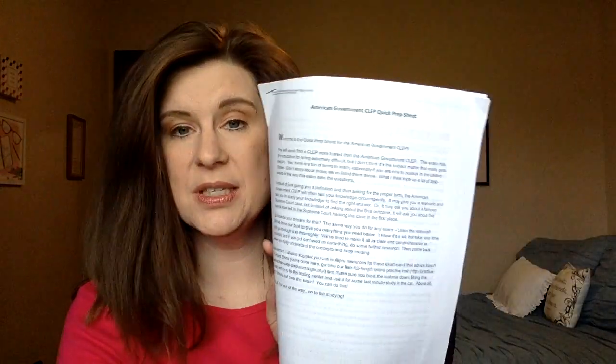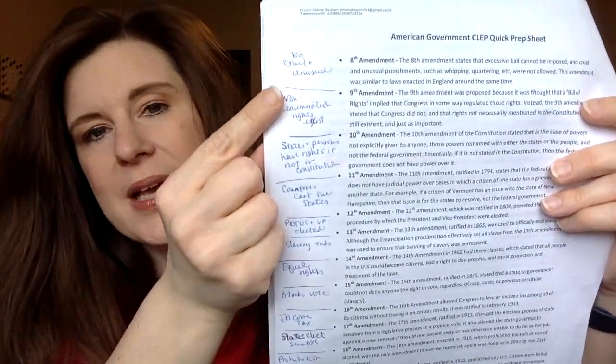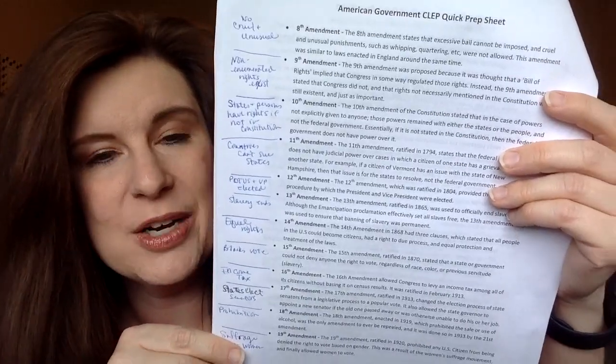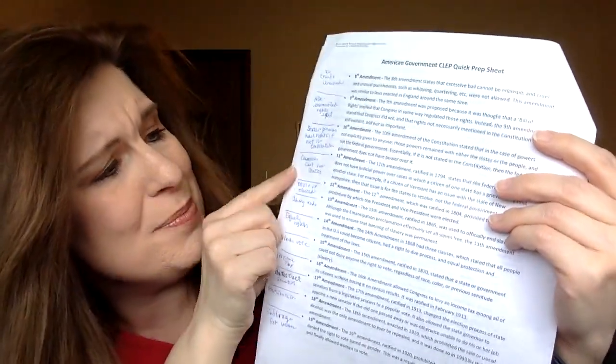Now, I will say that I did get a lot of valuable information from this book, this little printout thing. First of all, it has a listing of all the amendments, and what I did was, I went beside each one and summarized what they were. So like number 8, no cruel and unusual punishment, but I knew what I meant when I wrote no cruel and unusual. The next one, non-enumerated rights exist, and states and persons have rights even if they're not listed in the Constitution. At least that's what I meant when I wrote that. So I summarized them all in my own words, and I studied them.